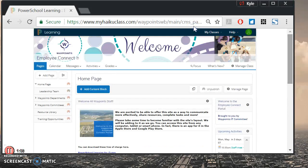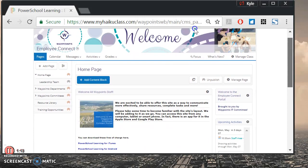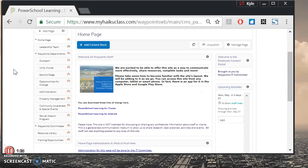The IT committee will be responsible for adding content to this page. And so if you have any ideas about the kind of content that you would like to see, or notifications or messages you want to share with the organization, then they need to go first to your manager, and then your manager will decide whether or not that's something that should go on to the home page, or if that's something that should go into a department page or a committee page, and they'll decide where that should go for you.